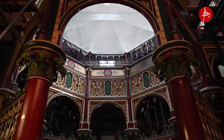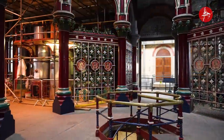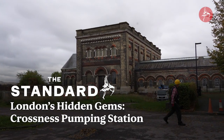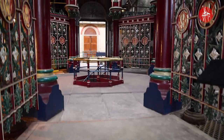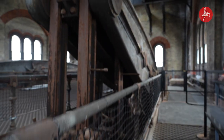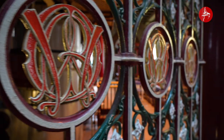Is this what springs to mind when you think of sewage? Believe it or not, the Victorians did. Welcome to London's Cathedral of Sewage and hidden architectural gem, the Crossness pumping station. This stunning Victorian structure, tucked away in Abbey Wood, was built around 160 years ago.